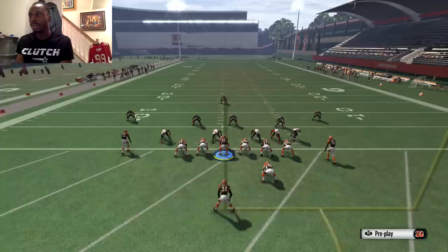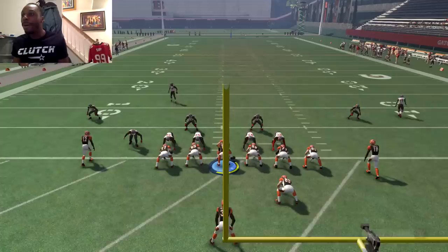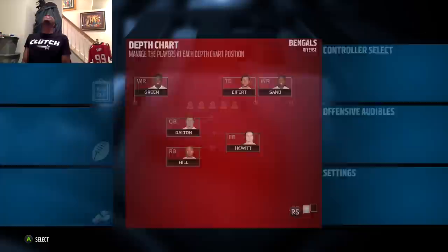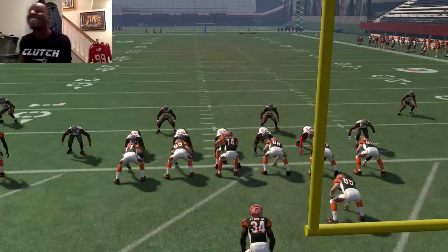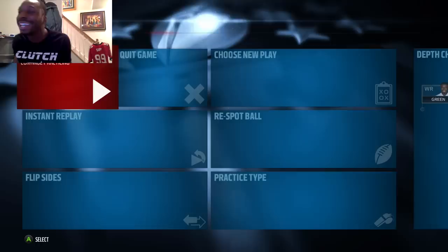All right, let's go. Second attempt right here. Oh, come on, Wilder. Get up. Why is he so slow? Come on, attack the hole. Let's go. Oh! He got shook! Oh! I got stuck! Still got 3 yards though.